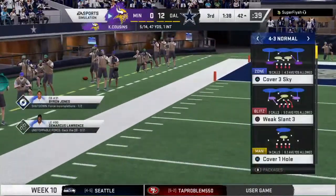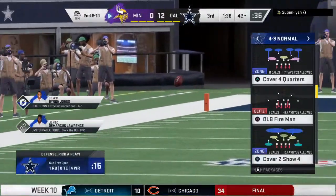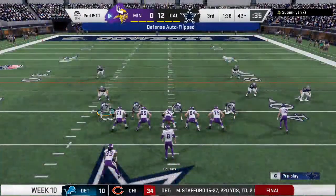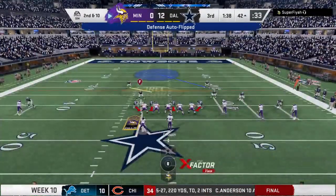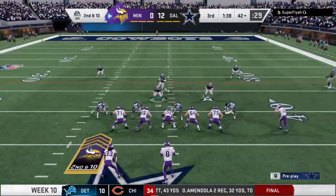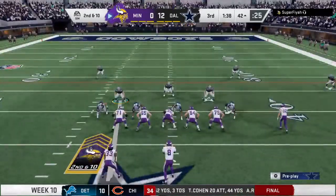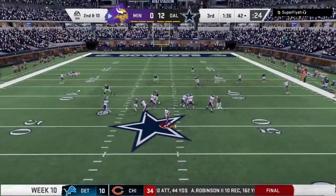Throwing to start the drive, but that one incomplete. Stefon Diggs, his intended receiver. But it's going to be 2nd down. Ball on the 42 as they come up 2nd and 10. Hey, Charlie. Mike's by 4. Here's Cousins.